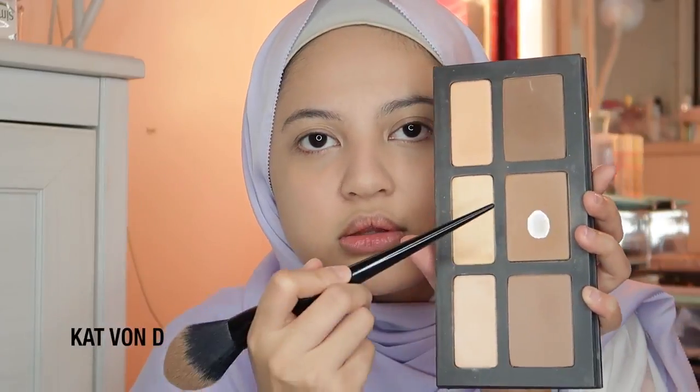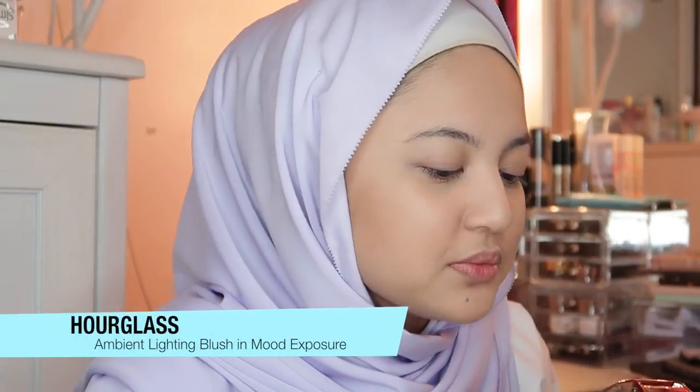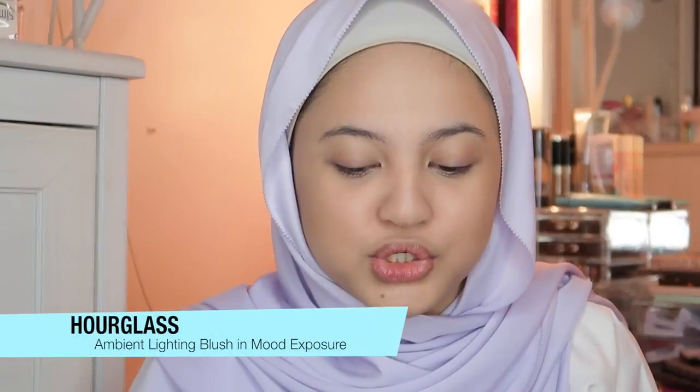I can mix this and this. Macam ni. Just ambil sikit-sikit je. And then what I like to do is I macam ni. I'm gonna use this blush from Hourglass. I think this ni dah lama keluar dah, but I think the shade baru, because I got it yang Spring Collection Sephora tu. So I think the shade yang baru. So this is technically still a new product. Hourglass Ambient Lighting Blush. Ini colour Mood Exposure.